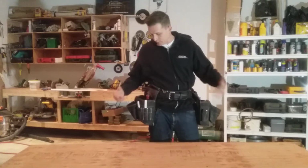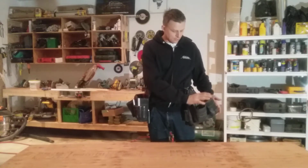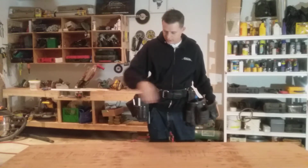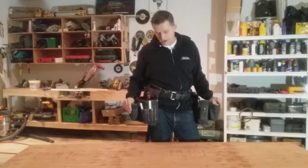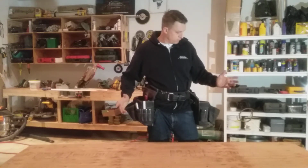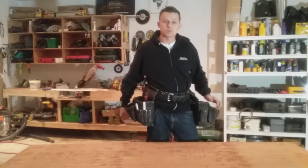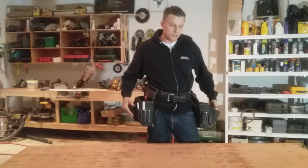So that's basically what I use in my tool belt. These three pouches here, these are 2 1/4 inch nails, 3-inch nails, and this is just random screws and stuff like that. But this is the stuff I have on me at all times. You can almost get the whole job done with just these tools. And then you're going to use your power tools and your air tools on top of all that. But this is what you carry with you.